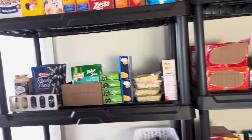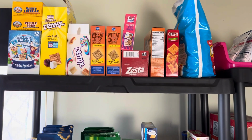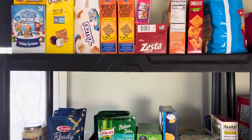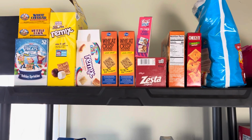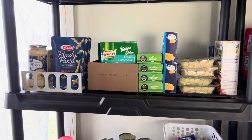And then here is our snacky section. I always talk about how having guilty pleasures is something that's good to have, especially if you have kiddos, to kind of help break up everything. And so we've got just kind of a little bit of everything. Crackers, cereal bars, Rice Krispie Treats, Cheez-Its, just kind of a little bit of everything.